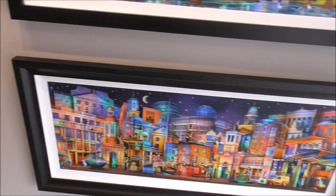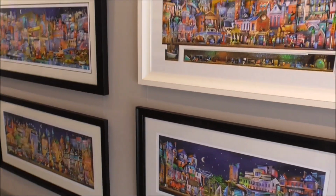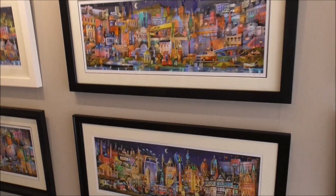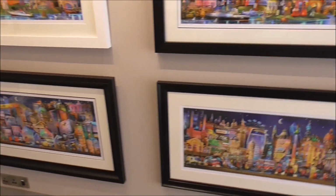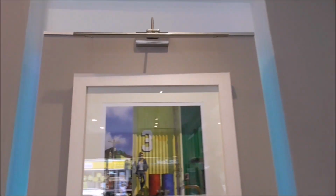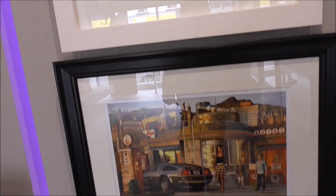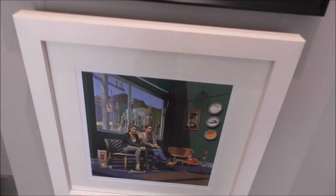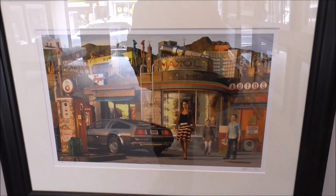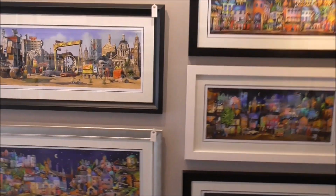Yeah, I love this. This is so different. Now remember, he is primarily a digital artist, but he is also an oil painter of some repute. So these are some of his more recent pieces. And there he is with his wife. He's placed himself in that one. And there's a DeLorean. And there is his wife placed on the screen. Back to some of his more traditional pieces.